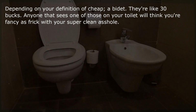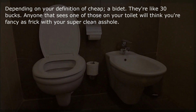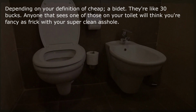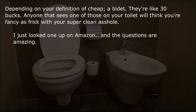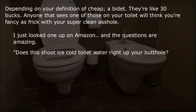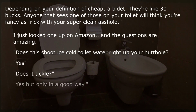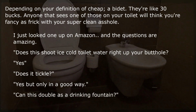Depending on your definition of cheap, a bidet. They're like $30. Anyone that sees one of those on your toilet will think you're fancy as frig with your super clean asshole. I just looked one up on Amazon, and the questions are amazing. Does this shoot ice cold toilet water right up your butthole? Yes. Does it tickle? Yes, but only in a good way. Can this double as a drinking fountain? Yes.